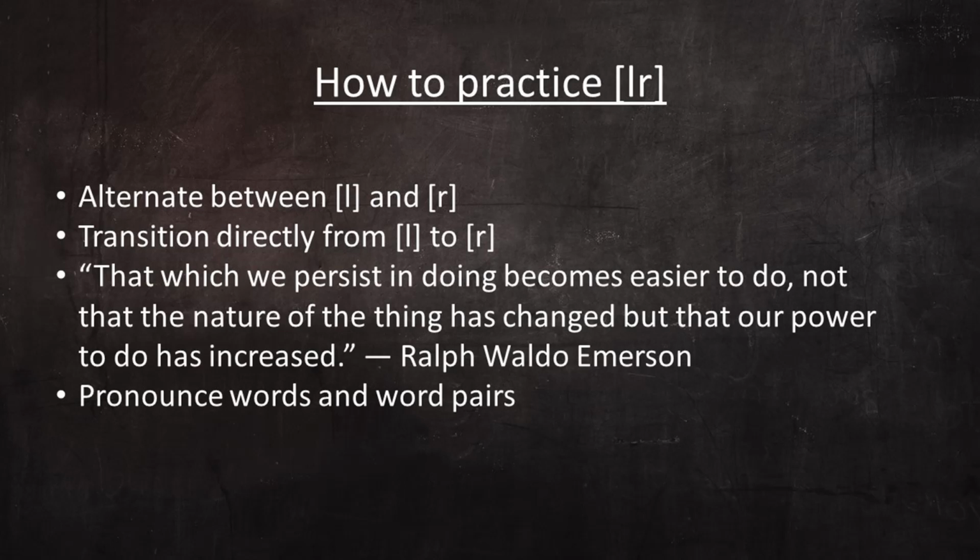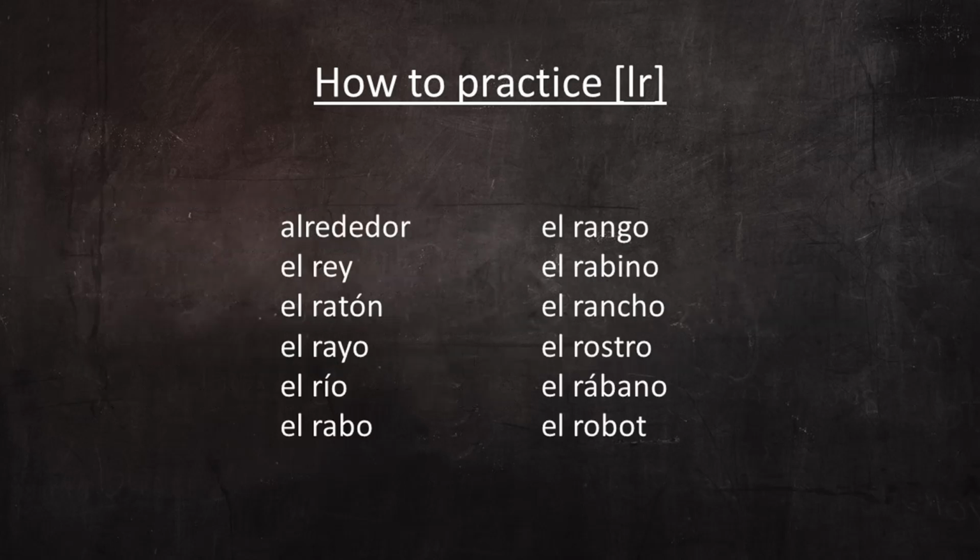word pairs like the examples I showed earlier. Alrededor. El rey. El ratón. El rayo. El río. El rabo. El rango. El rabino. El rancho. El rostro. El rábano. El robot.